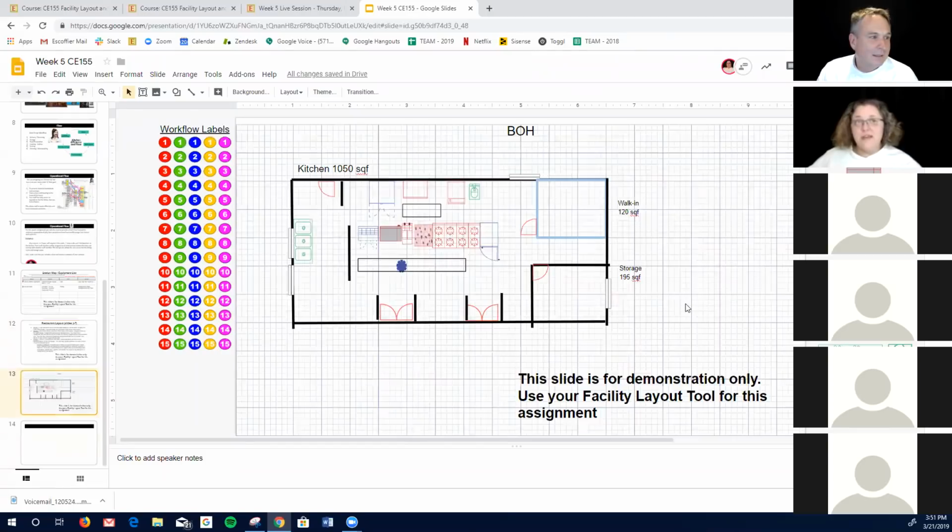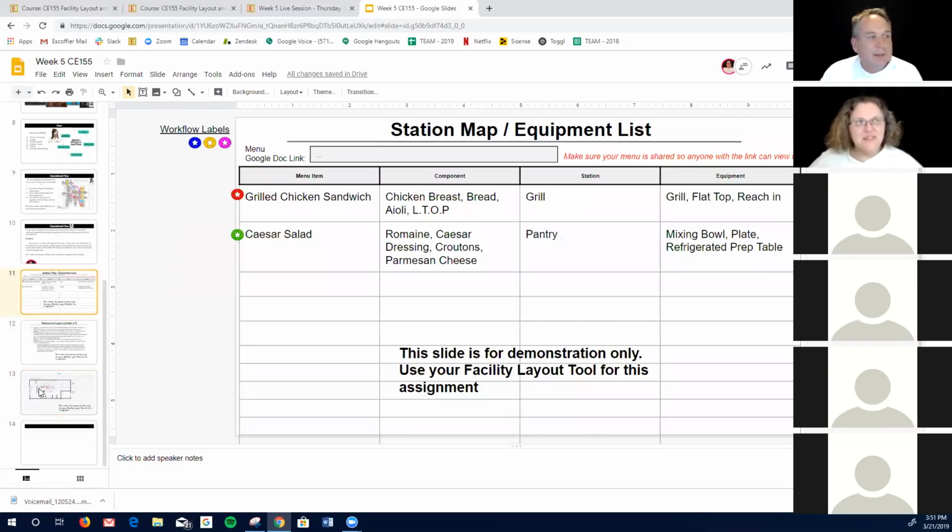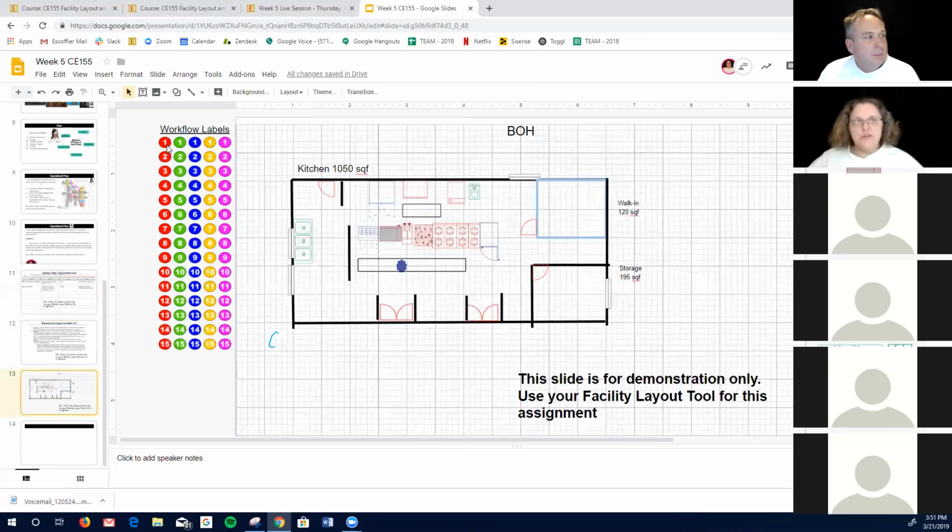I will if you want to leave that up there. Oh, sure. Okay. You want to walk me through it? Sure. I've already forgotten what the first item was. Okay, the first item is the grilled chicken sandwich, and the second item is going to be a Caesar salad. So for the grilled chicken, it looks like it starts from the reach-in and goes from there. The chicken is going to go on the grill. And then there's going to also be something on the flat top, I think.